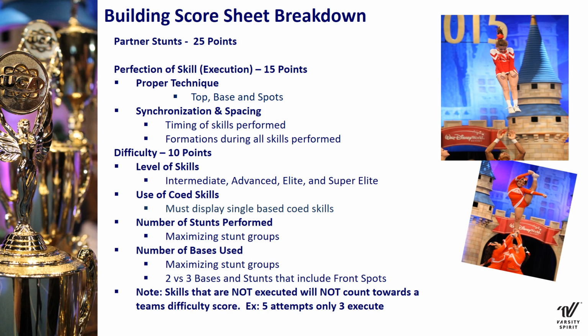Starting with the building score sheet, stunts are worth 25 points total. Perfection of skill is worth 15 points. Judges will be looking at the technique at the tops, bases, and spotters. They'll also take into account the timing of skills performed and formation during those skills.